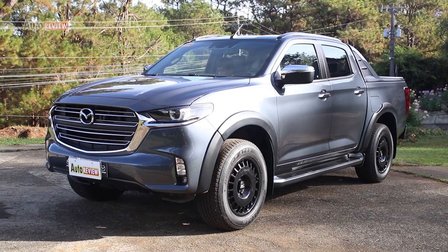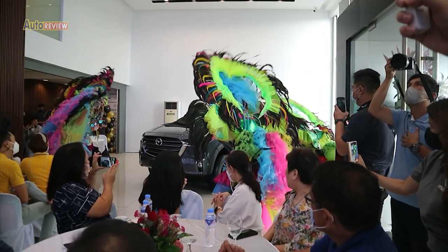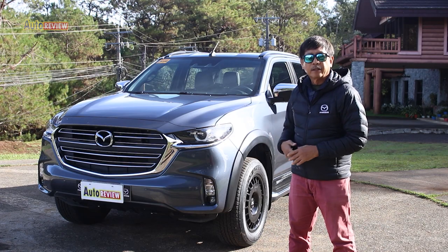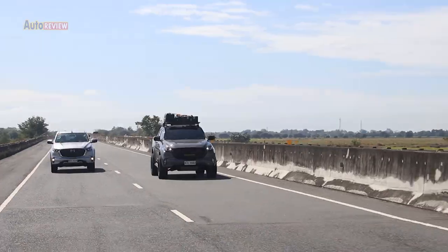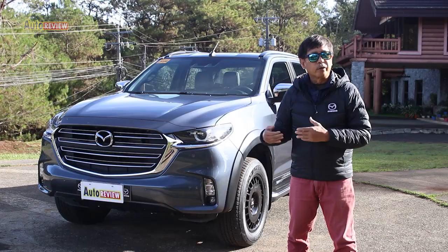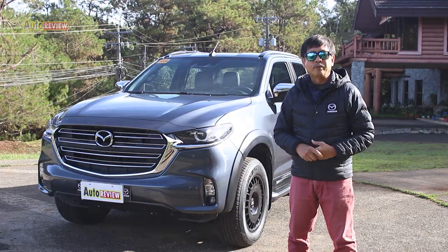This was launched on the first anniversary of the Pangolin 4x4 in November of 2022. This was launched in Bacolod City. Now we have it in the metal right here in Baguio City. Of course, we drove this from Pasig City going all the way to La Union and then Baguio and then to Kabayan in Benguet. Before we go on to all these, let's take a look at the latest in motoring on our Auto News Update.